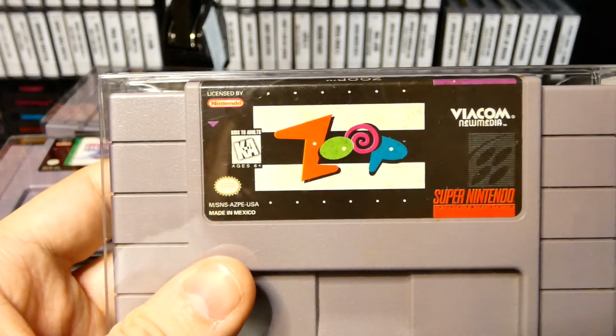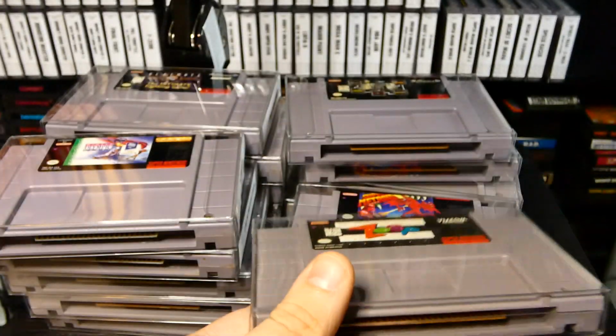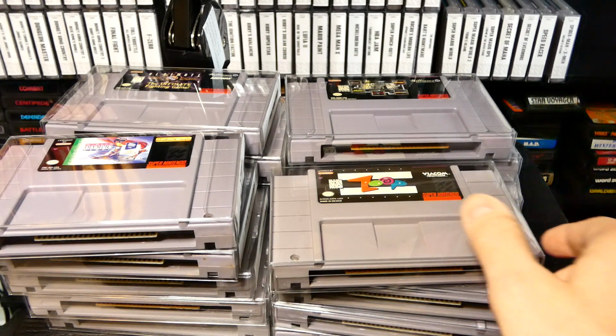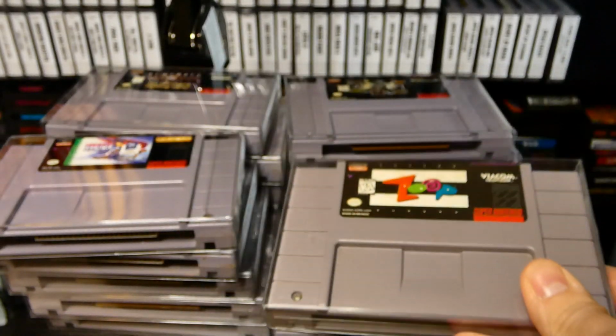And of course we have Zoop. This is the one game that came out on like every single system imaginable. And it has like that really obscure, crazy looking logo. It looks like something that came straight out of the 90s. Early 90s, late 80s. Look at that.